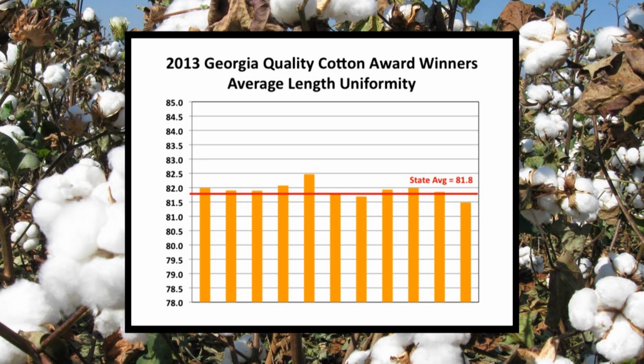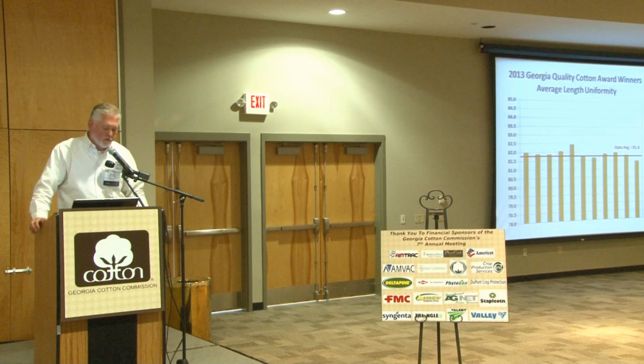Uniformity is something we've really improved statewide as a group of growers over the past 3 or 4 years. Our state average uniformity was just under 82, 81.8 this year. Most of our winners were at least the state average or better, and we had one at 82 and a half. That's your fiber length uniformity.